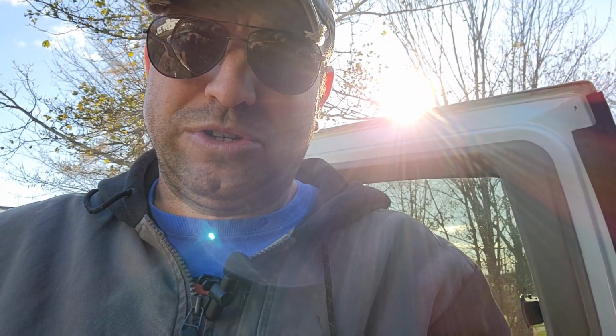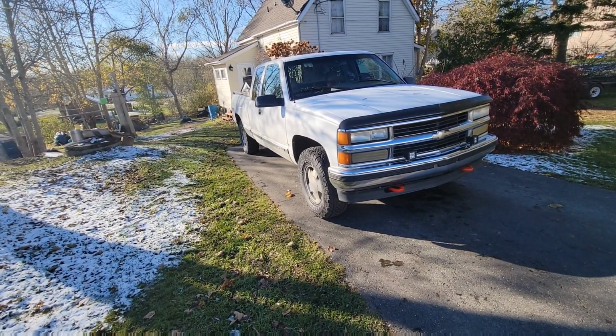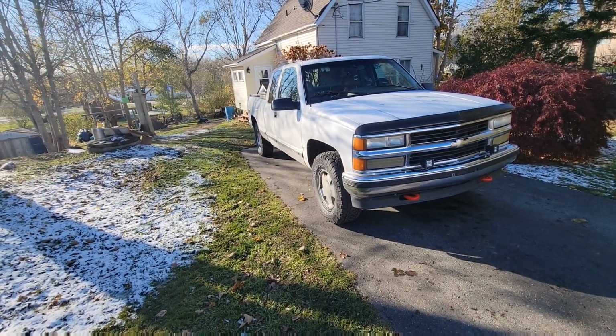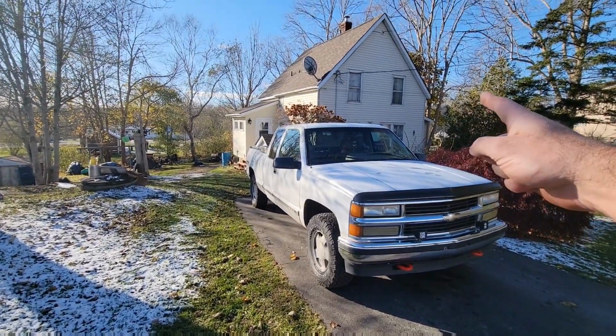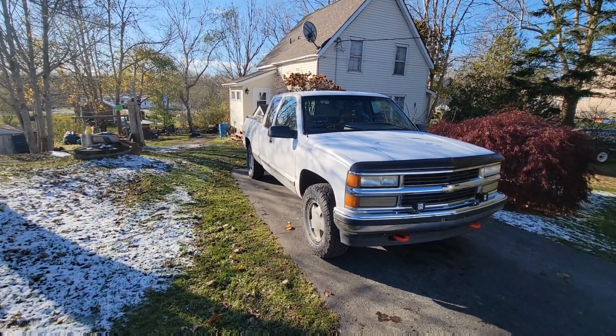So now let's take a little walk around here and I'll show you the outside of the truck. Okay, guys and gals, also too, sorry if there's any wind noise. The wind's blowing right out of the northwest, right at me. So I tried to keep her in front of the house.